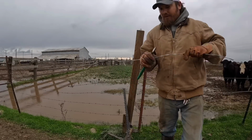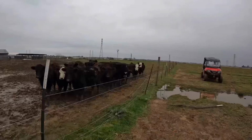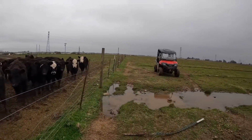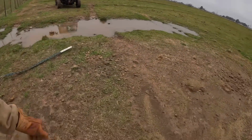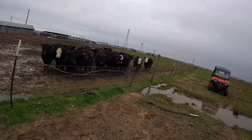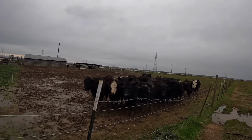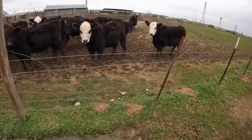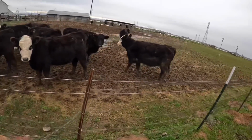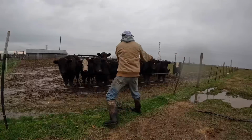All right, so we got our tail here. I gotta find the other end of this wire. So we'll see how many pieces it broke into. I think this is it here. All right. Yep, that'd be it. Oh boy. We got problems. Wowie. Look what you guys did. It hit that fence hard.